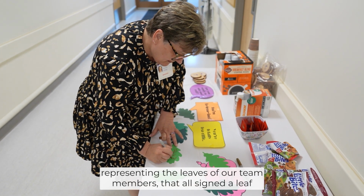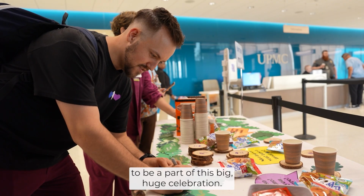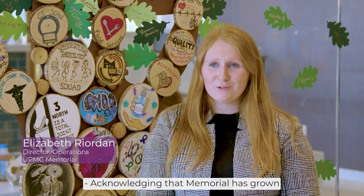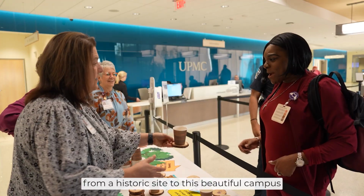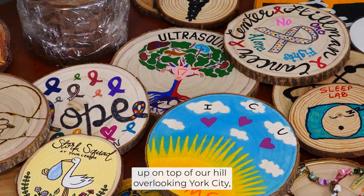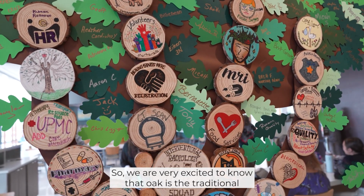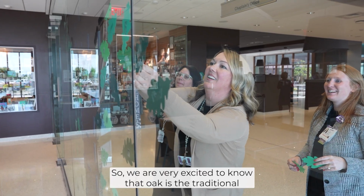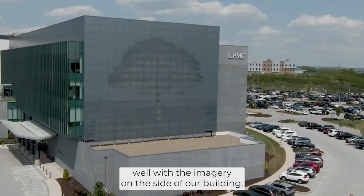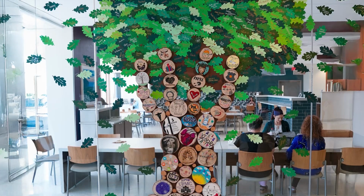And then really to show all of the different pieces of our hospital representing the leaves of our team members that all signed a leaf to be a part of this big, huge celebration. Acknowledging that Memorial has grown from a historic site to this beautiful campus up on top of our hill overlooking York City. It has been really fantastic to see our growth over the years. So we are very excited to know that oak is the traditional 80th anniversary gift, and it corresponds really well with the imagery on the side of our building. So we have built together our oak tree across our campus.